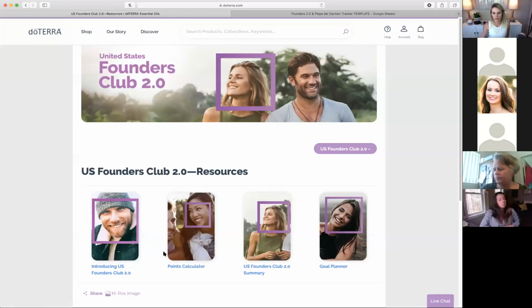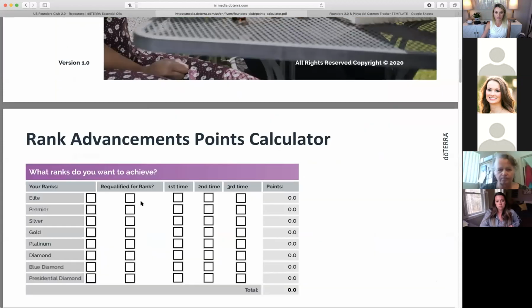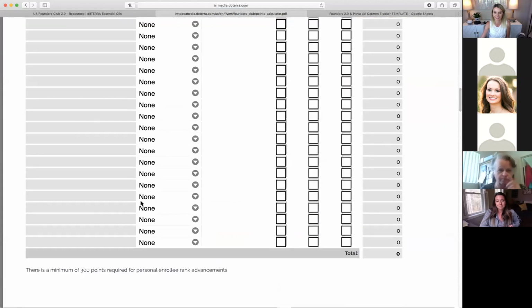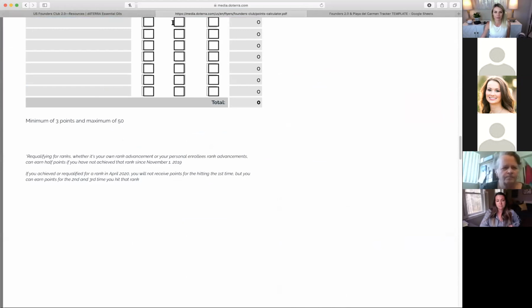So in that doTERRA website, hold on, I'm going to share my screen with you guys one more time. So in here, they do have a points calculator. So if you are somebody who loves to write things down by hand, here you go. You can print this out. So you have this option.